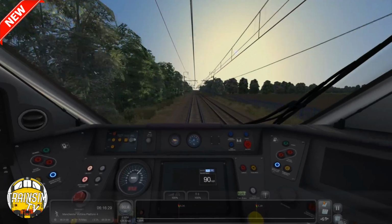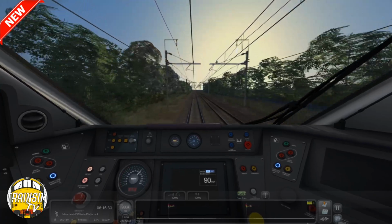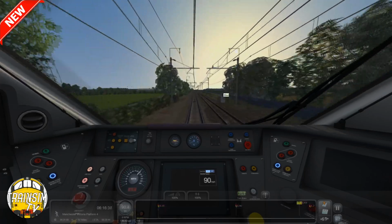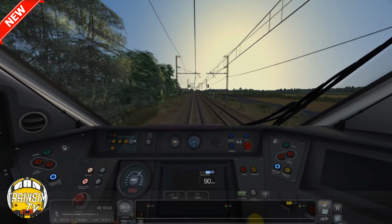There we go. Variable wiper speed, so we're seeing that, and the wiper audible rub against the windscreen when it's not wet. So you'll hear the rub on the windscreen if it's not raining. That's cool. I like that.